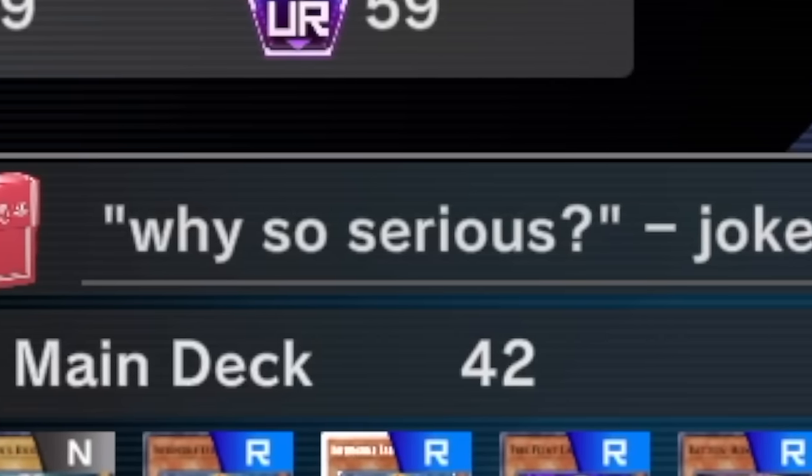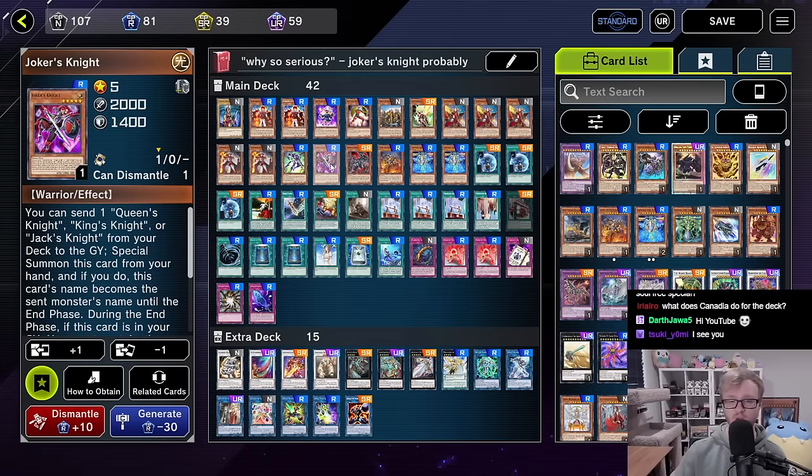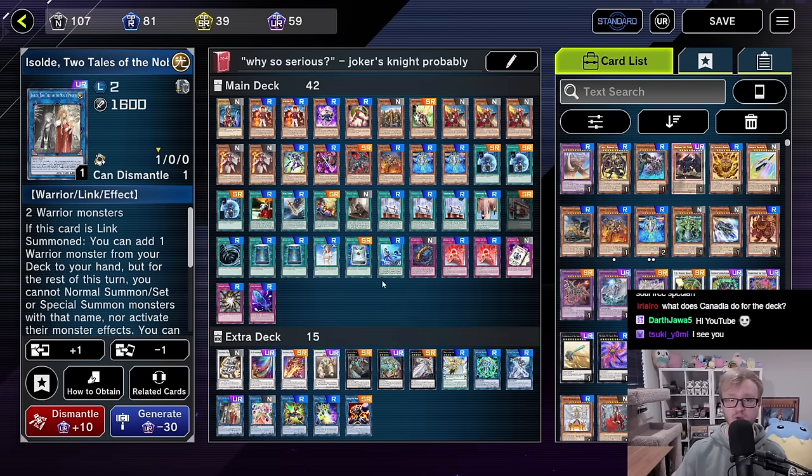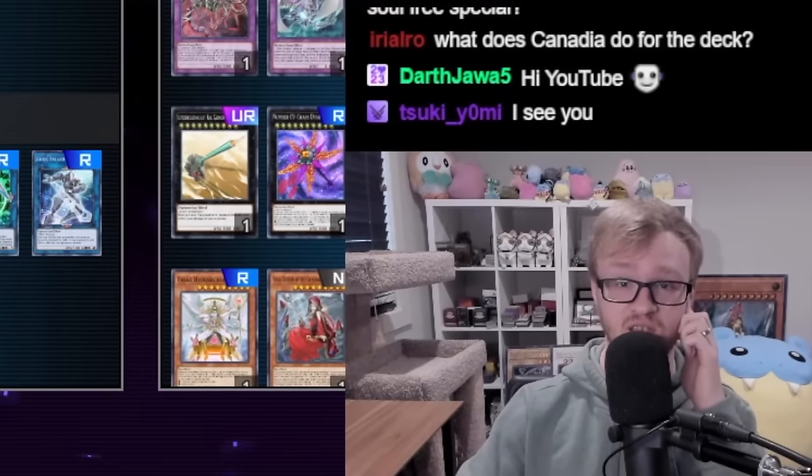We have probably the biggest addition to this deck, which is Joker's Knight and Queen's Knight. We just randomly pulled those, and Joker's Knight is really strong as a starter, but it's also one of the better adds off Isolde for the follow-up. This is a really great card in the grind game, and I'm really excited to have it in our deck.